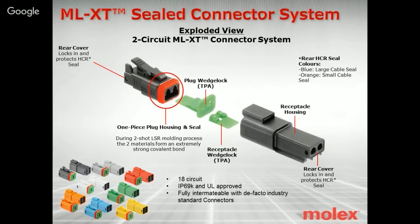So we discussed the critical factors on a connector. What we've done is we developed a technology here to make the plug-in housing and the seal one piece using a two-shot process. So that seal isn't going to roll or fall off or move during mating and unmating, to really ensure performance. It's also available in a multitude of colors, as seen at the bottom.